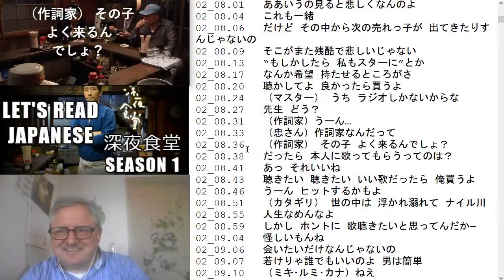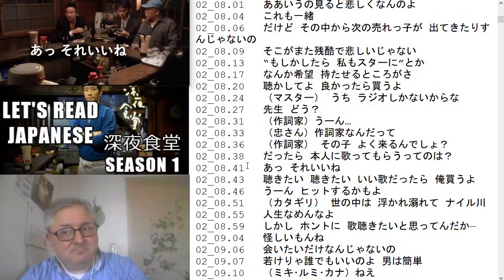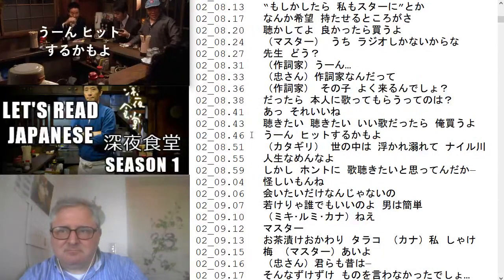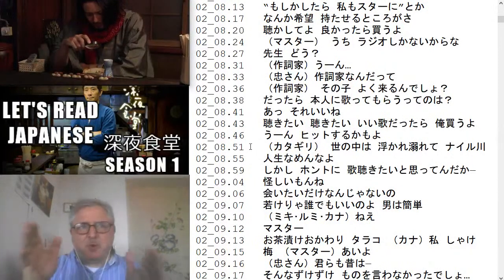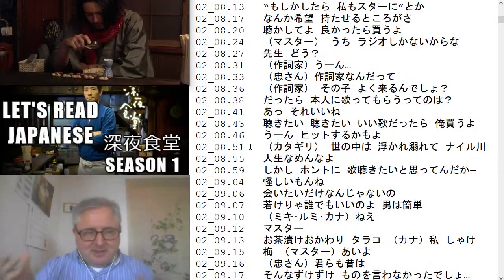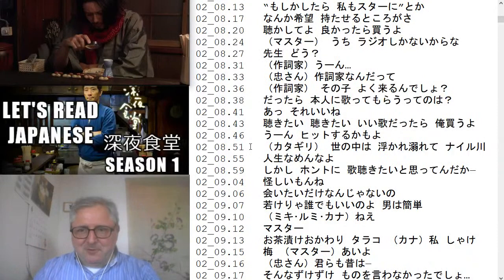And that's pretty common. Even in a small place like that, you would probably sometimes have a special event where someone might show up to sing a song. Again, big locations like bars and pubs in Japan are just not common. Wide spaces are not common. But they'll still make it work.